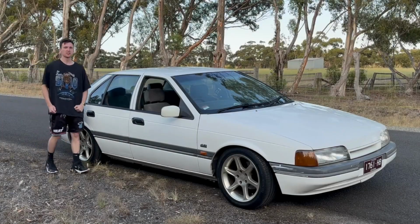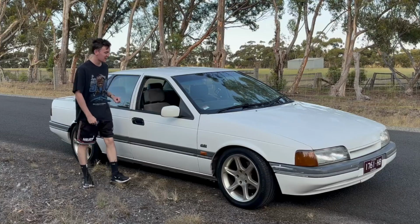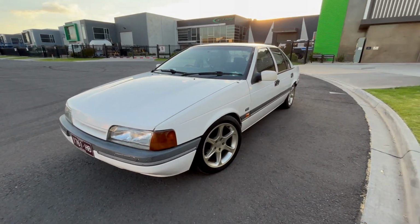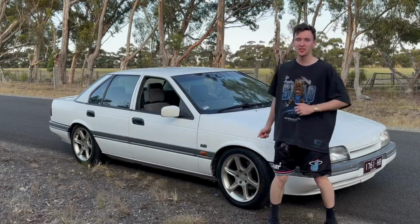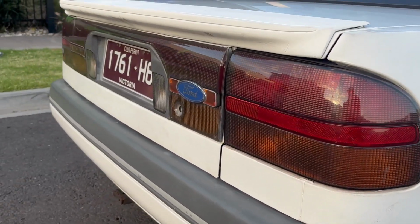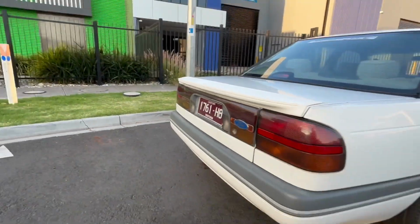Now you might look at this, and we're in 2024 now. Shit, I nearly said 2023, how time flies. And you might think, wow Max, a car from 1992, must be tired, must be a weekend car. You might see the club plates, but that is not the case. This is my daily, and that's because it is a Ford Fairmont.